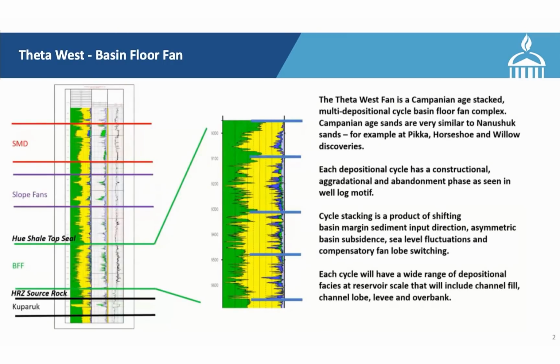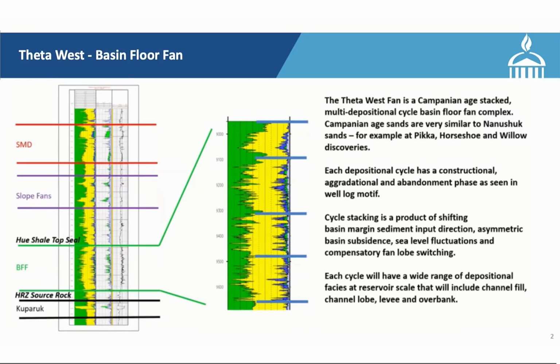The interval that is Theta West is shown here, labeled BFF. That's Basin Floor Fan. It's an extraordinary section, 600 feet thick, extremely high net to gross, probably 50%, maybe a bit higher, maybe 60% sandstone in this interval. It's Campanian in age. Why is that important? Campanian sandstones are different from many of the other sandstones seen in this basin in this general time section. The Campanian and the Albian, Nanushuk, are very, very similar mineralogically. High quartz-rich sandstones, very low volcaniclastics, well-sorted, texturally mature, fairly coarse-grained, fine to medium-grained sandstone. That's a really big positive for us.